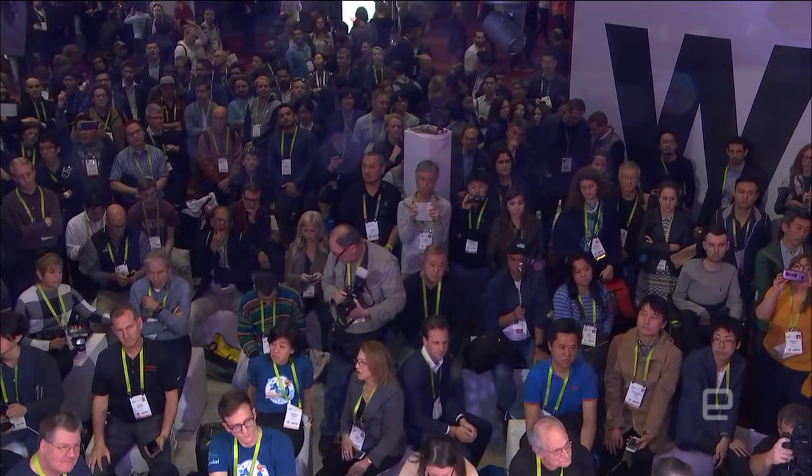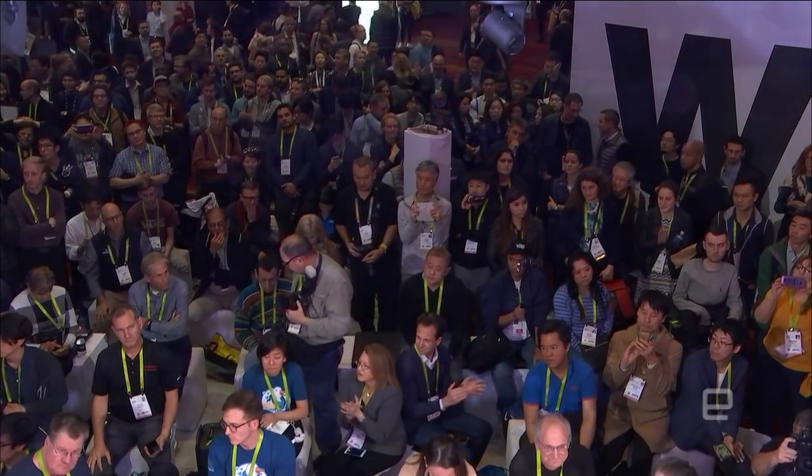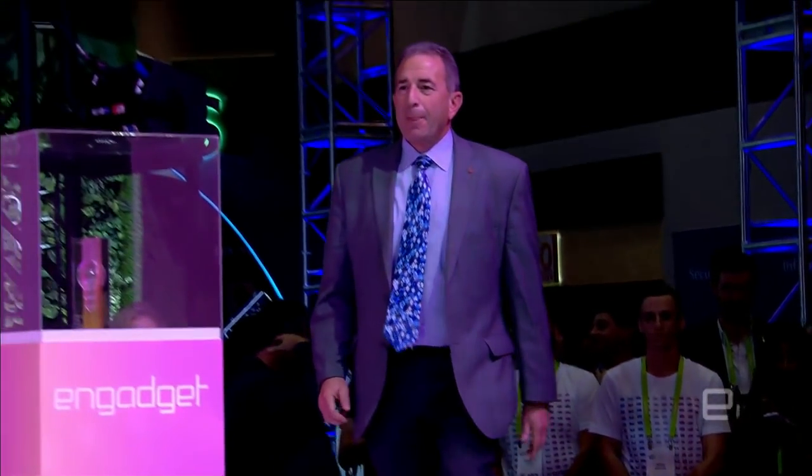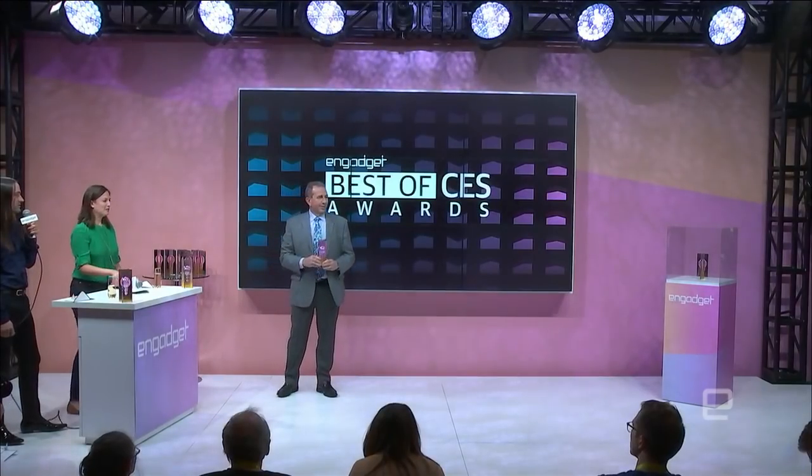LG's 2018 C8 Series OLED. Impressive display.